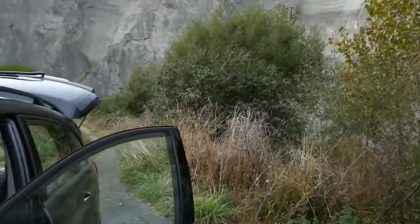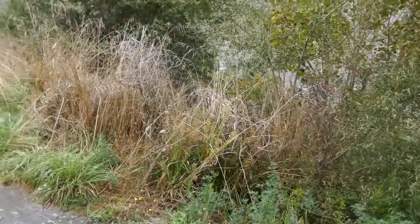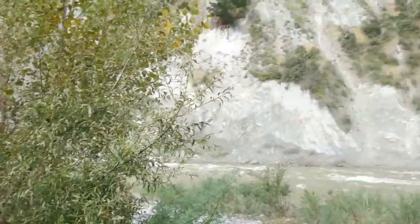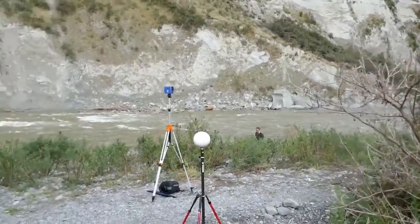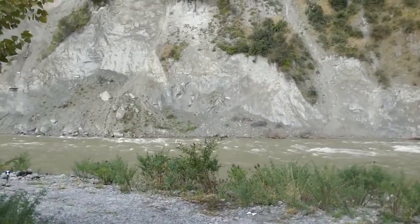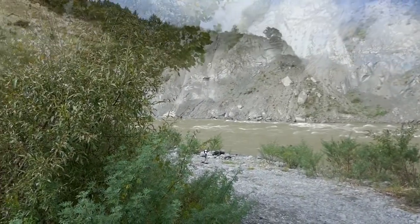Yeah, so it's been going well. Found some really nice waterfalls and nick points yesterday. Just when it was pouring rain, we went for a drive around the field area. So hopefully if the weather clears up this afternoon or tomorrow, we can go back and use the scanner and drone to collect some nice imagery of those.